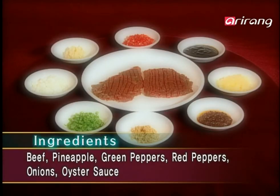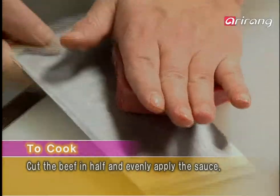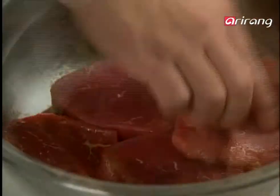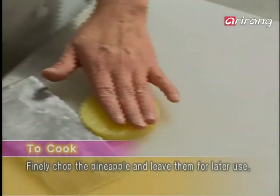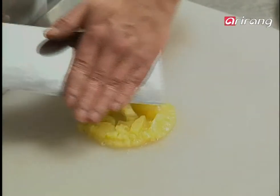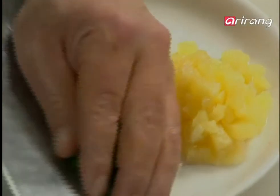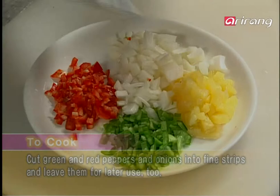When the beef, onions, green and red peppers, pineapple and oyster sauce are ready, then let's make Shanghai-style steak. Cut the thick beef in half and evenly apply sesame oil. The pineapple enhances the steak's sour taste. Finely chop the pineapple and leave them for later use. Cut the green and red peppers and onions into fine strips and leave them for later use as well.